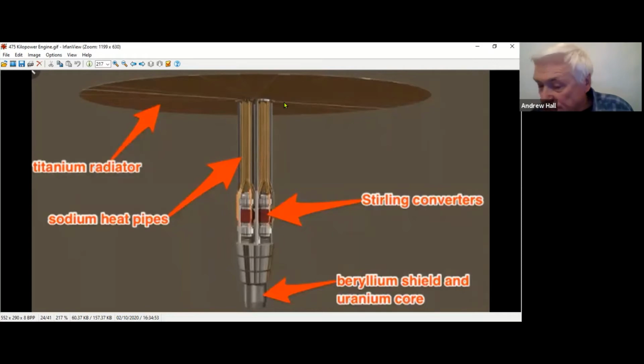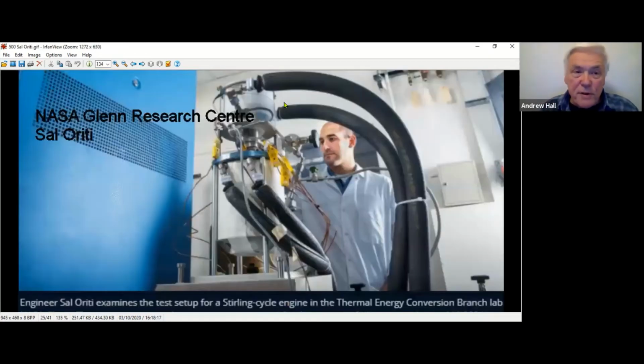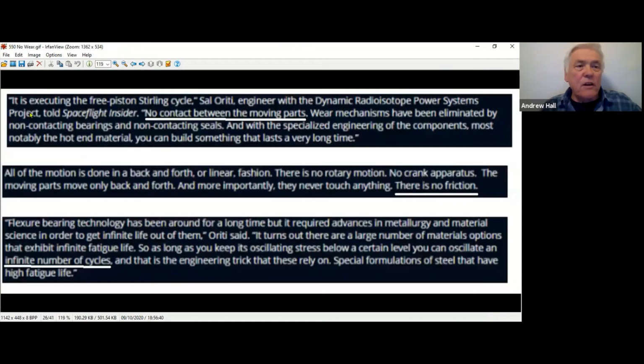And here's Mr. Sal Oriti of the Glenn Research Center for NASA. He was interviewed, and one of the magazines took some notes on it. And it is executing the free piston Stirling cycle. Yeah, well, for those of you who are into Stirling engines, you might have noticed that I've not talked about the 3 major types of Stirling engine, A, B, and C.